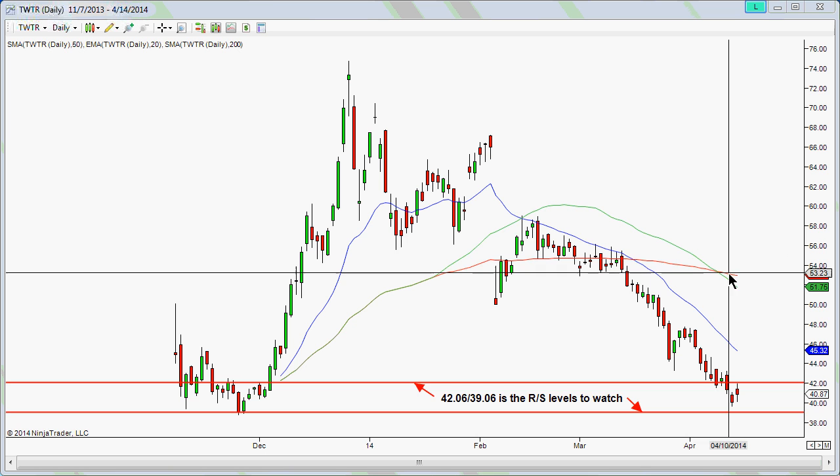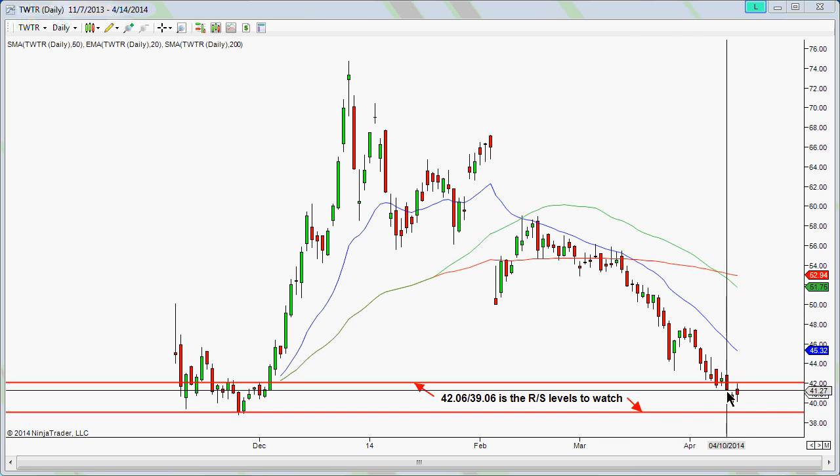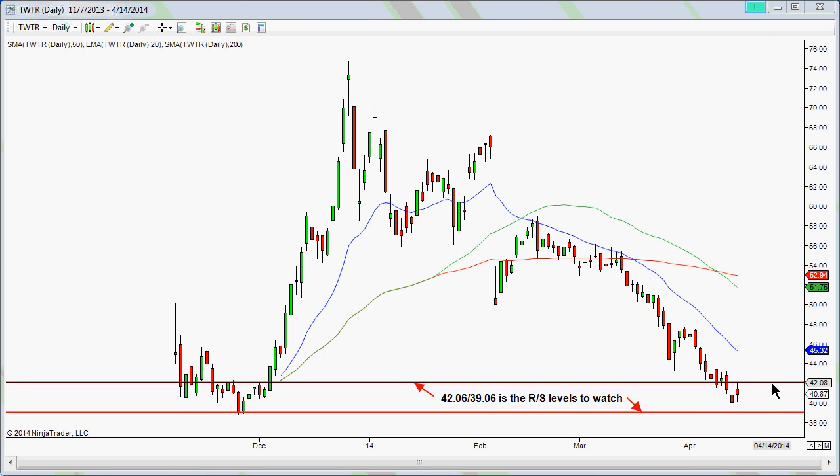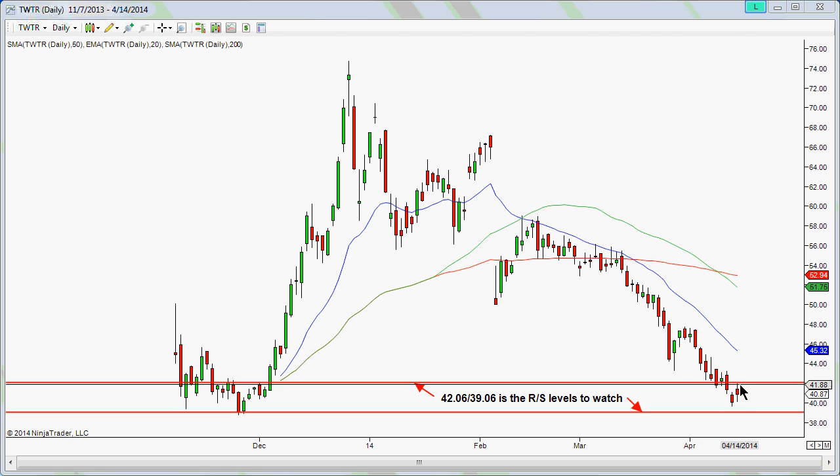Okay. And the other thing is, I don't mean to keep beating a dead cat while it's down, but if you look at Twitter here, it seems to be coming up again. I put out this chart a little earlier during the day, posted on Twitter, and you can see that we're essentially looking at this 42 and this 39 level. It seems to be entrapped in this area right now.